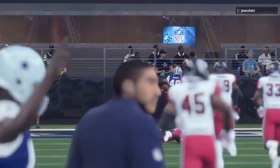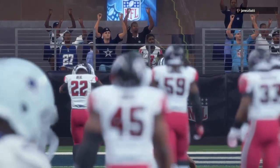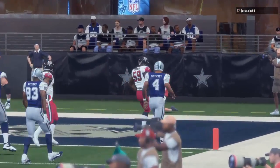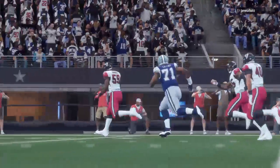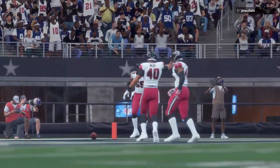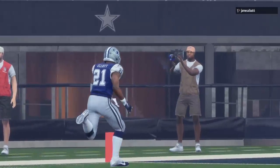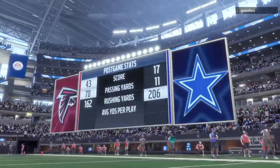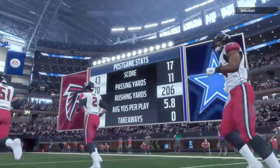So for Atlanta, they continue to roll as the win gets them to 12-2 on the year. And they'll get another road test next week as they have to go to Lambeau to take on the Packers. Meanwhile, for the Cowboys, their playoff hopes take a hit as they drop to 7-7. And they'll look to get back in the winning column next week as they head to Philly to face off with the Eagles.